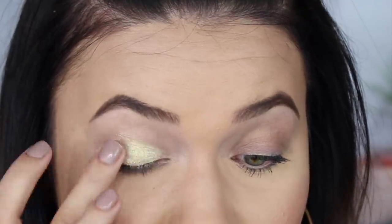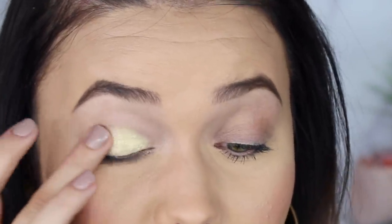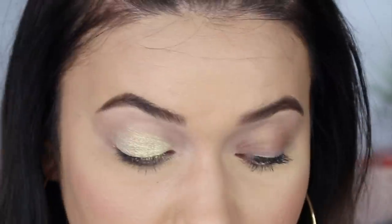Bay of Dragons, I just felt was really dull. For being a topper eye color, I was not impressed. This one at least has some oomph. It has some life to it. So just kind of like what I'm doing, I'd recommend putting it on top of a, oh no, that consistency is not right.